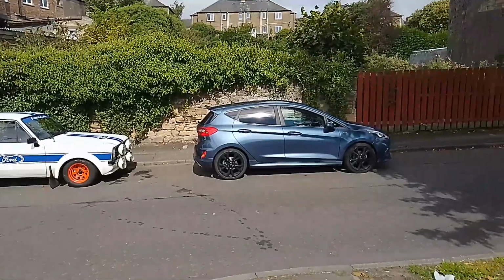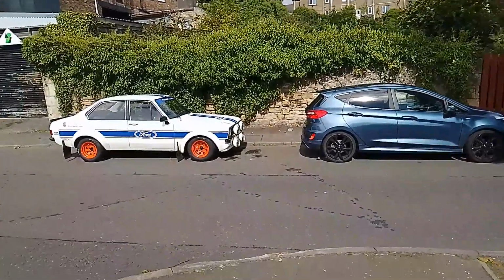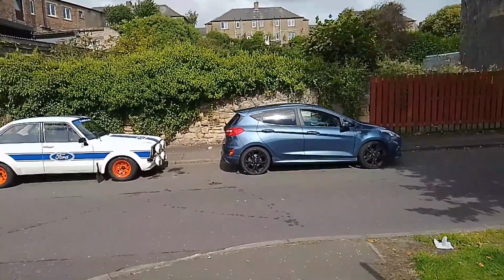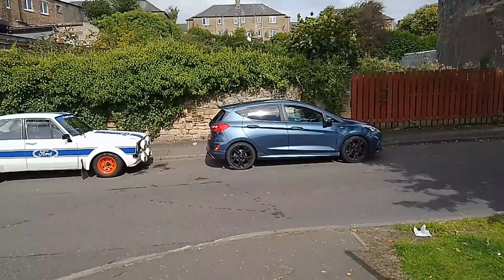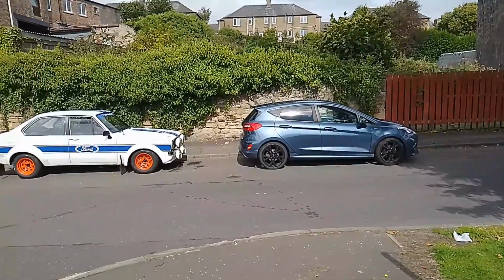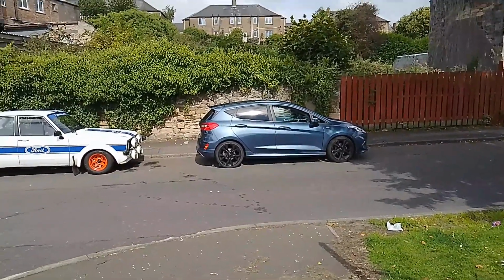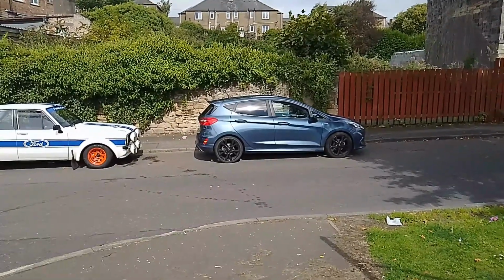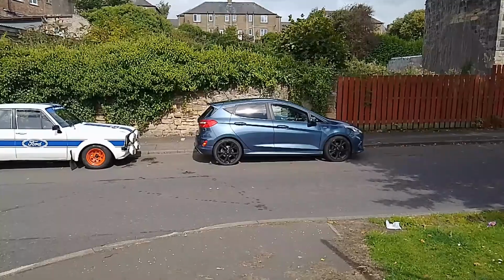Comparing a Fiesta here to the Escort, I would say the Fiesta is very much bigger in size. We did say that the Mark 7 Fiesta was about the same size as an original Mark 1 Ford Focus when the Mark 7 Fiesta was launched.